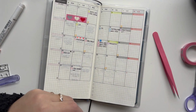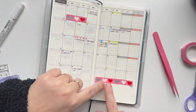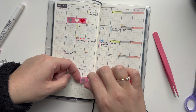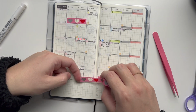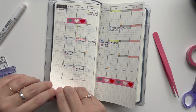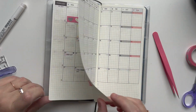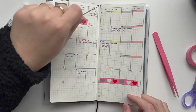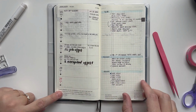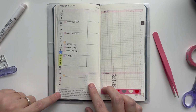And that doesn't happen super often. Like, I don't think I did anything for January or December, but if I have a tape that goes with the theme of the holiday, I'll use it. Like the next one, St. Patrick's Day, I don't have anything for that, so I likely won't do it. But 4th of July, I might have some stars or something that I can use. But that's it. That's how I use my Hobonichi weeks.